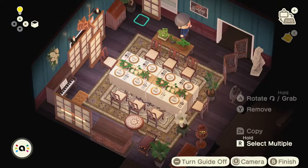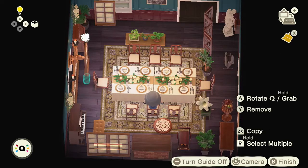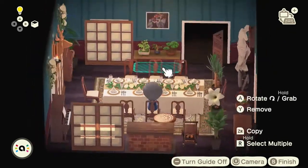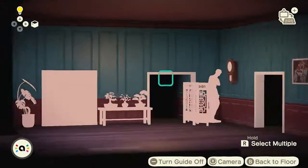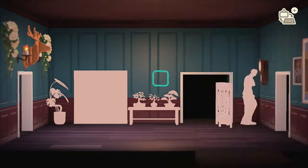He also has a lot of art. He has a very interesting painting above his fireplace. If you've seen the show, you know. They do not have that painting in Animal Crossing. It would be very funny if they did. But I put a different painting above there to represent that.